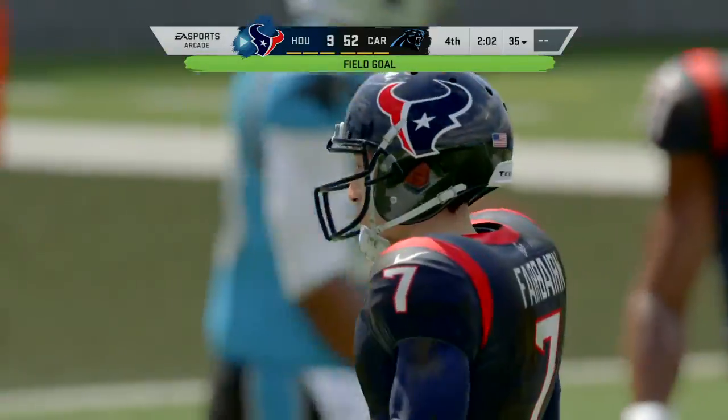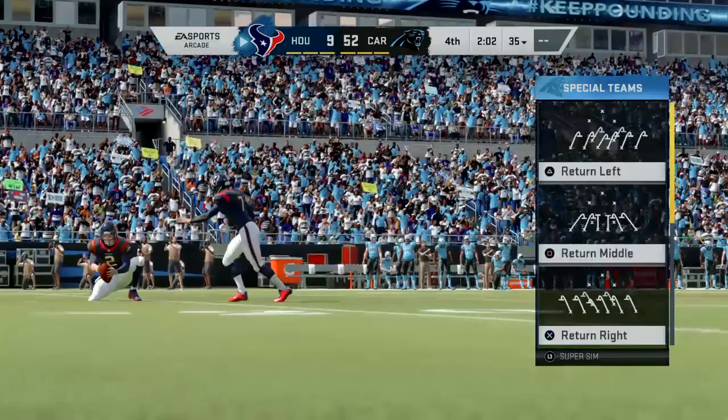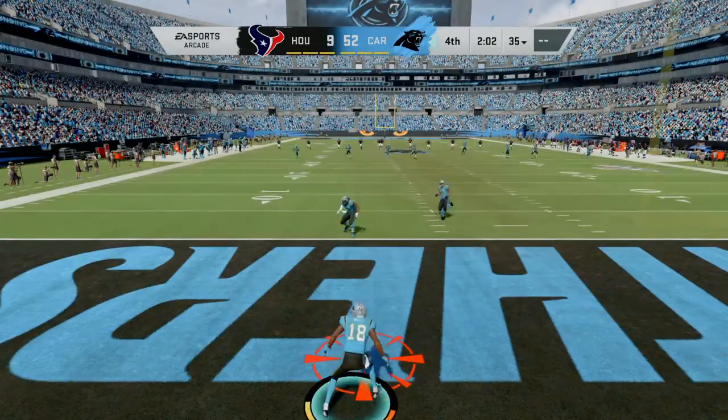The kick by Fairbairn is good. And they'll get back 3, but this remains a large deficit. Well, in the grand scheme of things, those 3 points likely not going to matter much, but I guess they get a little closer, a little more respectability.